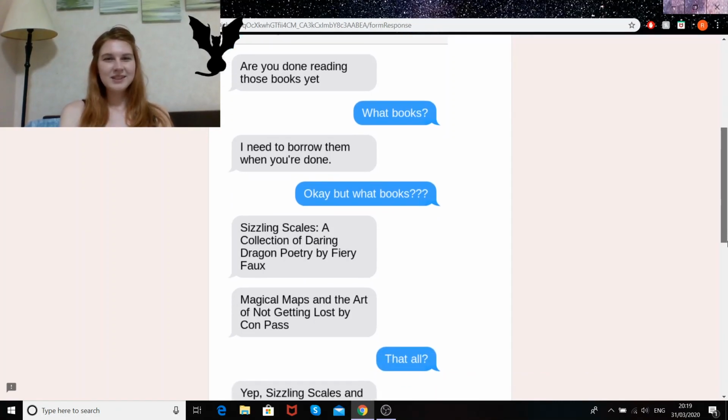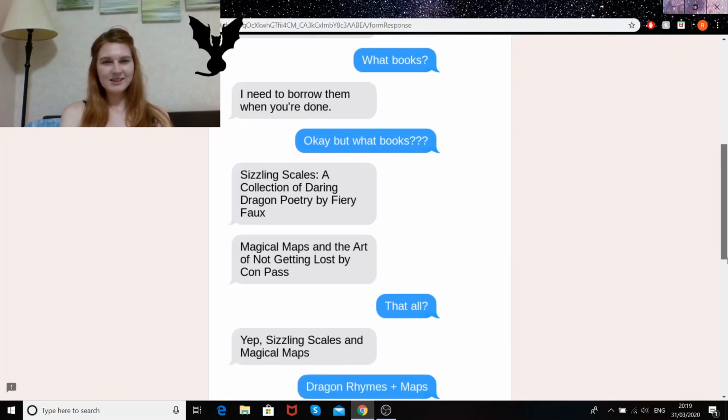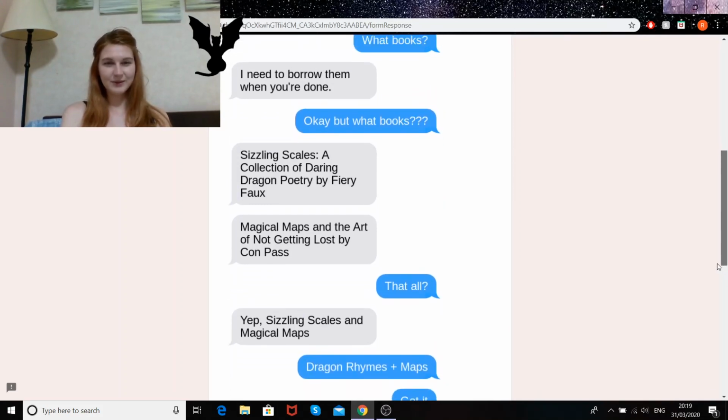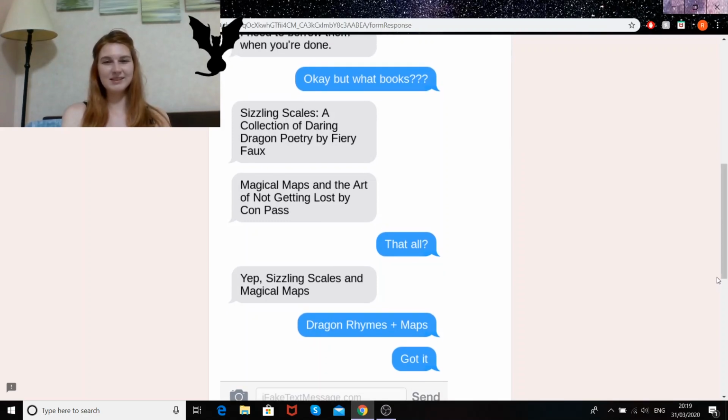Shannon, are you done reading those books yet? What books? I need to borrow them when you're done. Okay, but what books? Sizzling Scales, a collection of daring dragon pottery by Fiery Foe. Magical Maps and the Art of Not Getting Lost by Con Pass. That all? Yep, Sizzling Scales and Magical Maps. Dragon Rhymes plus maps. Got it.